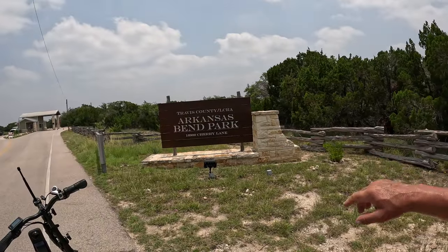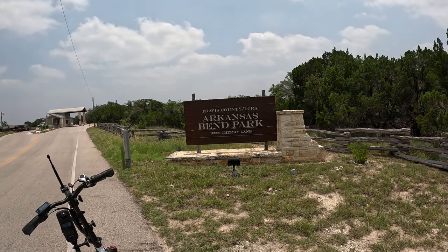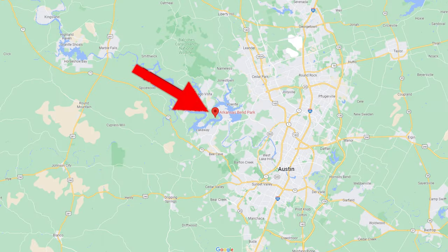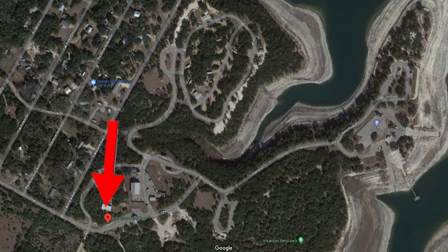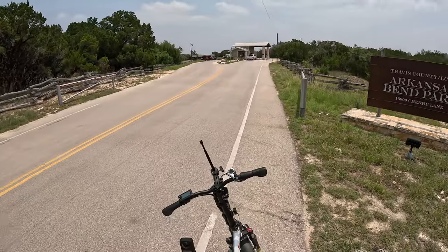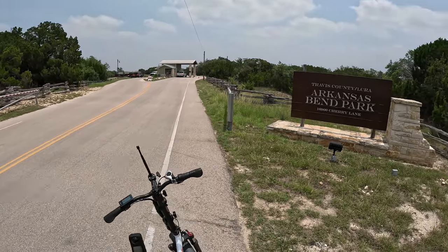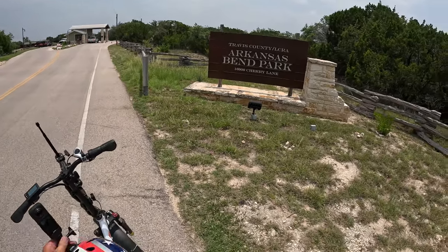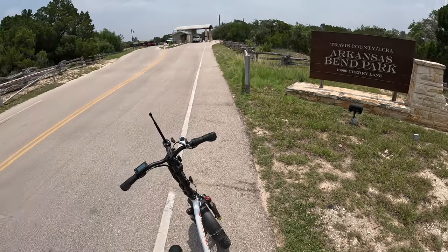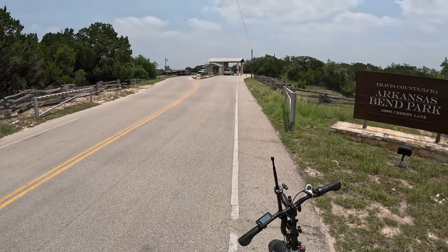Today we're going to explore Arkansas Bend Park. That's a Travis County. Got to wait on a car. It's a Travis County and Lower Colorado River Authority campground on Lake Travis. So let me gear up and we'll go check out this beautiful little park. Get y'all seated on my head and in my face.